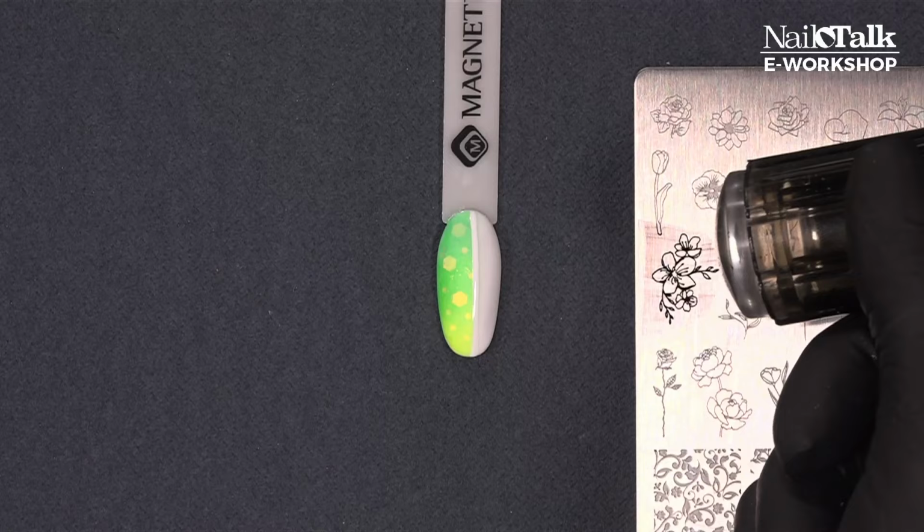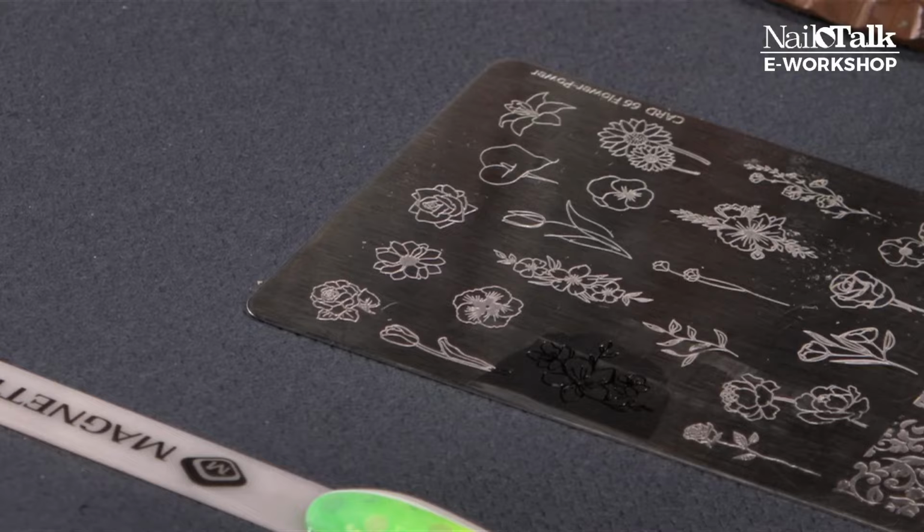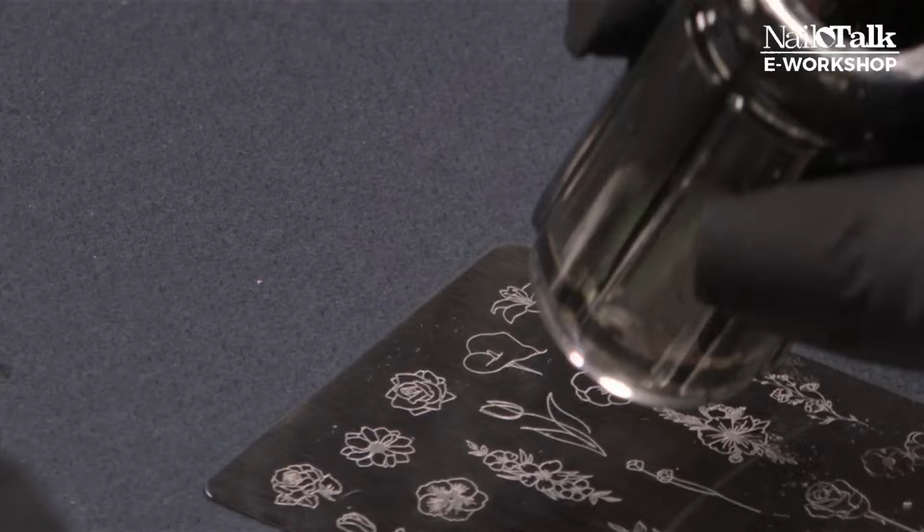Oh, this is nice. We can see it beautifully. And when I use nail polish, I go in straight. And quick. Yeah, now I have all the time. And it's perfect because I can see through. Maybe you can see it on the top shot like this. And then you can position it perfectly.